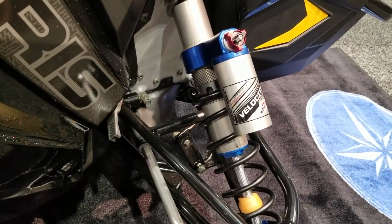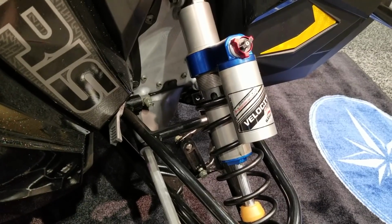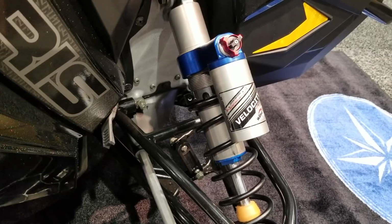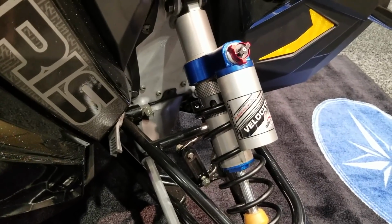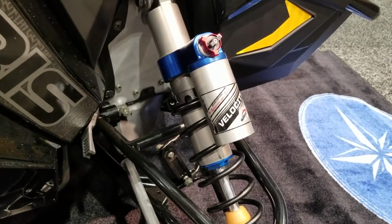I mean, they can be set up to ride so smooth that you would swear you were on just an average everyday touring sled, and then they can be set up to ride so aggressively that you can literally go race cross-country races at the pro level with this same shock setup. So you rarely find a shock this versatile, and these are them.